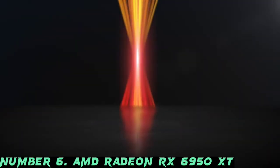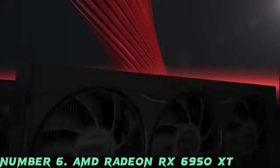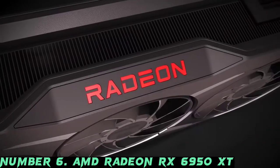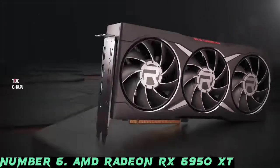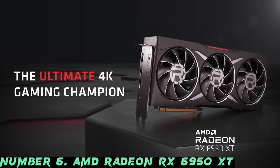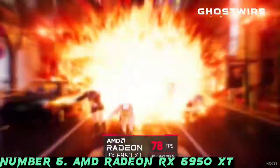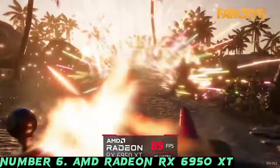Number 6. AMD Radeon RX 6950 XT. The AMD Radeon RX 6950 XT is without question the best AMD graphics card ever. And this is especially true when you consider its fantastic price point compared to its fantastic gaming performance, which often rivals the RTX 3090.